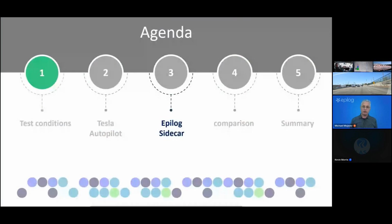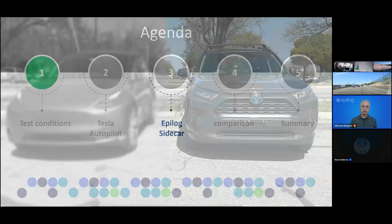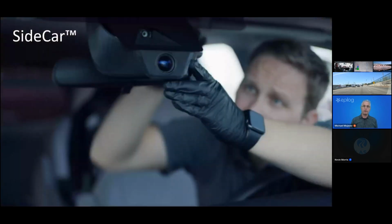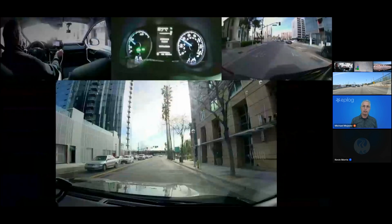So now we're going to cover the Sidecar in the same test conditions. I did have these cars side by side just for comparison. You can see that they're pretty similar vehicles, intended for the compact SUV market. Again, our forward vision is just a single camera looking forward. And okay, now we can play the last video.